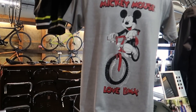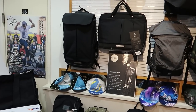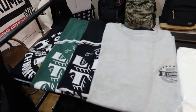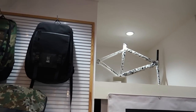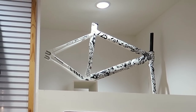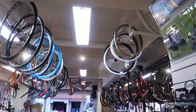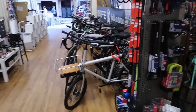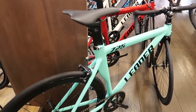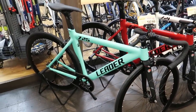Mickey Mouse loves BMX. Bunch of the different chrome bags here, really popular here in Japan. Oh, a nice sick custom frame over there, the 125 ConCycle leader frame. That's really cool. And more wheels up here. Oh, this is kind of like a Bianchi color leader frame, Celeste color leader.